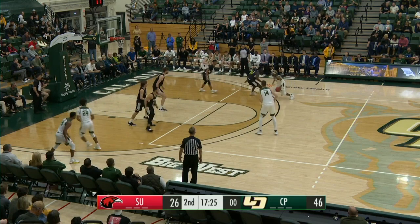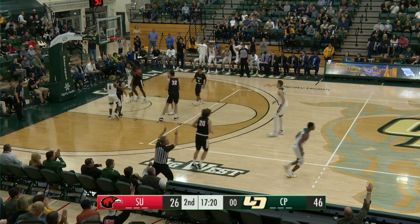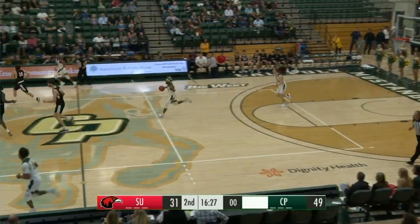Right wing, Keith Smith moves to his left. 10 to shoot, dribbles to the foul line, finds Jamal Smith. Left wing three, hits in the air, and it's good. Five straight for Simpson, 49-31.